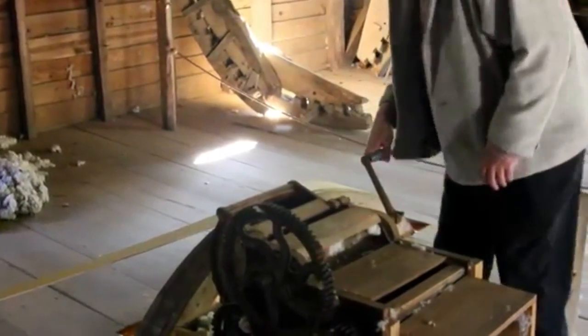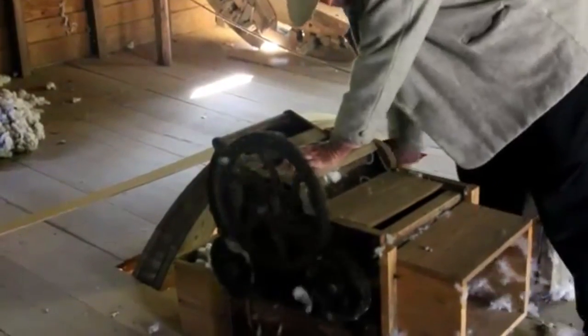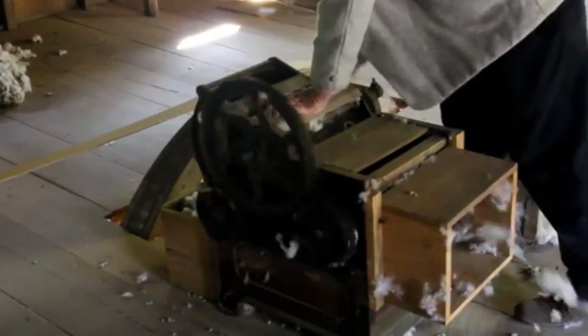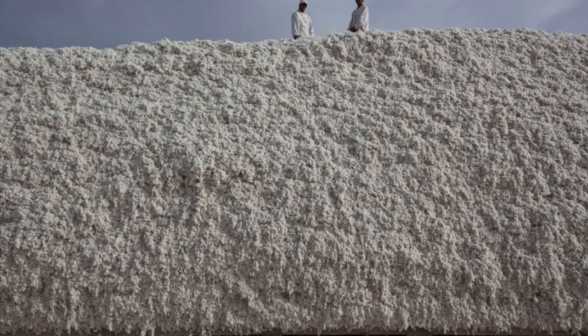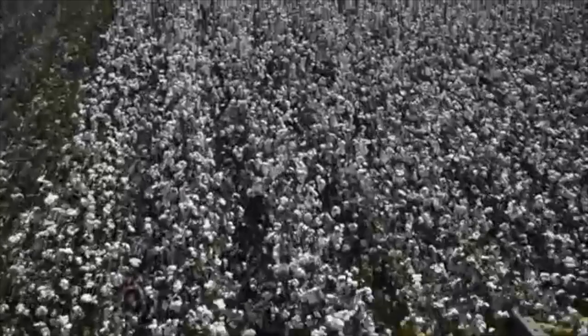This machine revolutionized the production of cotton by greatly speeding up the process of removing seeds from cotton fiber. Cotton was run through a wooden drum embedded with a series of hooks that caught the fibers and dragged them through a mesh. The mesh was too fine to let the seeds through, but the hooks pulled the cotton fibers through with ease. The small farmer could now process so much more cotton than he ever could before.